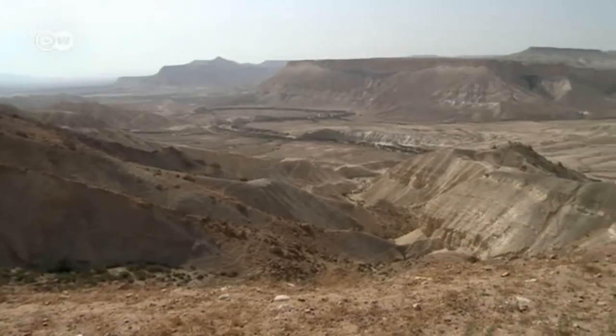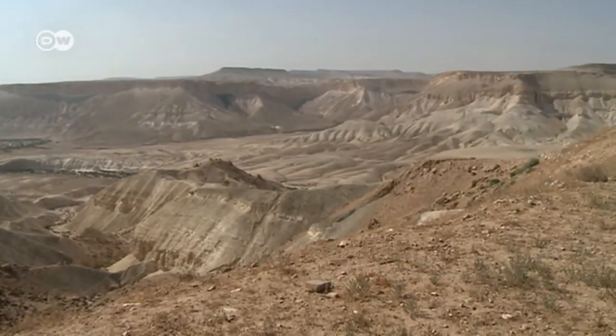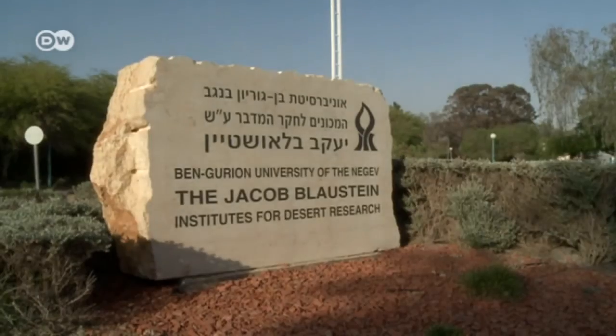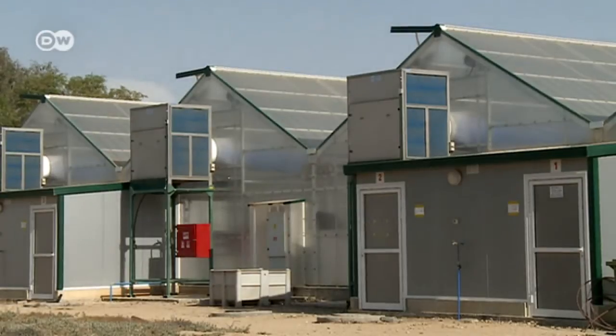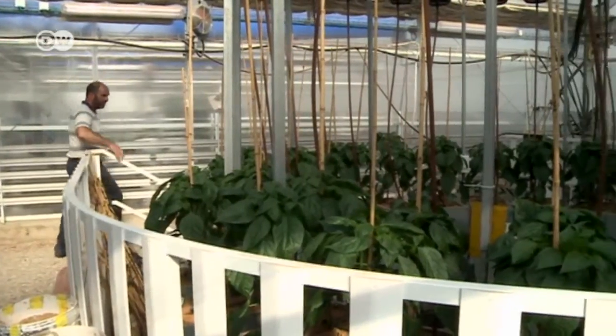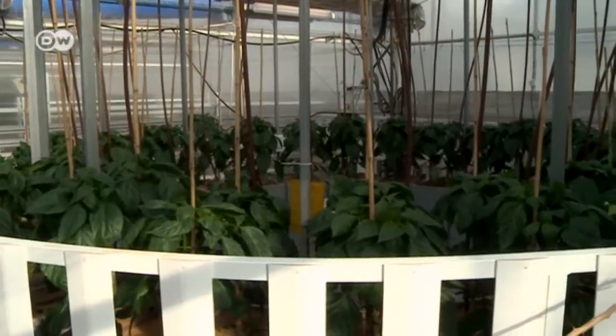Extreme temperatures, very little rain, and intense light. Plants in the Negev desert are subject to serious environmental stress. How they cope with it is one of the main topics of research here at Israel's Blaustein Institute in Sde Boker. The researchers are also investigating how desert plants can be used in agriculture because they're able to cope with the harsh environmental conditions.